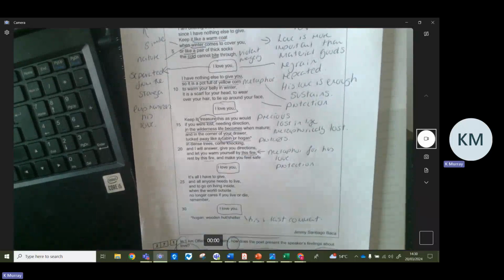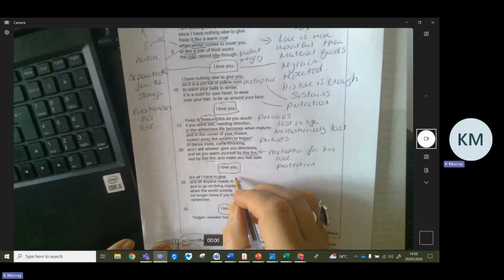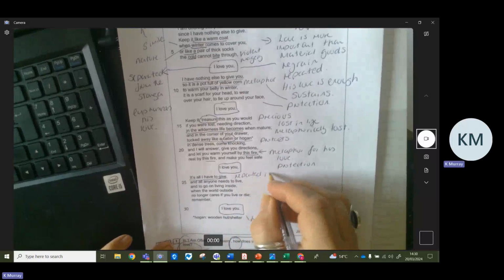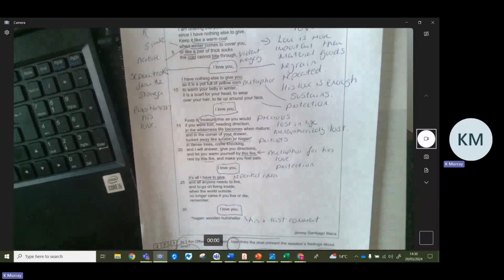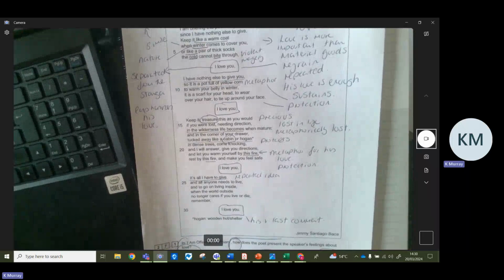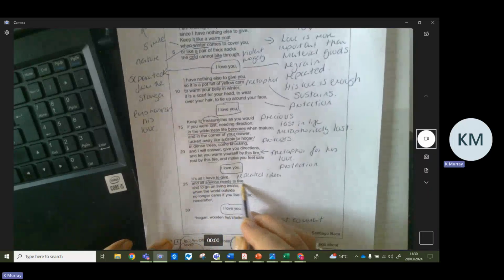Okay, right, last stanza. It's all I have to give. This is the third time he's told us this, isn't it? And this repeated idea that he's literally got nothing else. But I think we come away from the poem feeling, well, there is no need for anything else. The love is enough, isn't it? And all anyone needs to live.